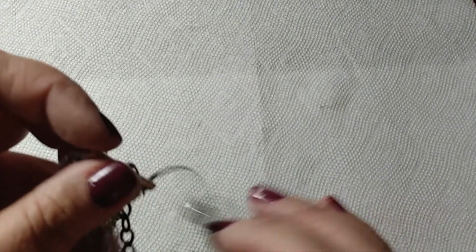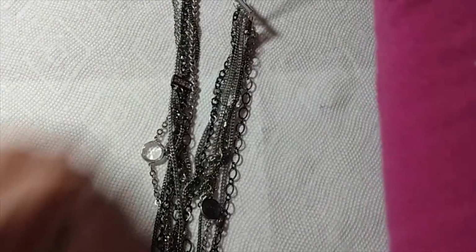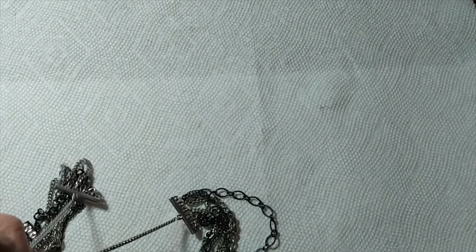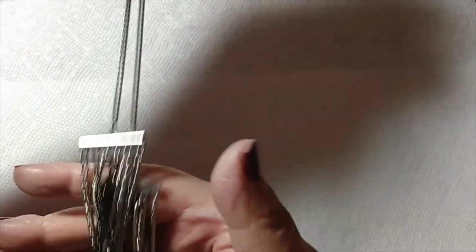Here we have a multi-strand that is super, super tangled. Let me see if I can shake it out. That's my new technique, shaking it out. Don't know how successful I will be. Okay, semi-successful. It's really pretty. Silver tone, acrylic beading. Is there a brand? Yes, there is. And it is Express. So that will probably find its way to eBay after some heavy-duty cleaning.